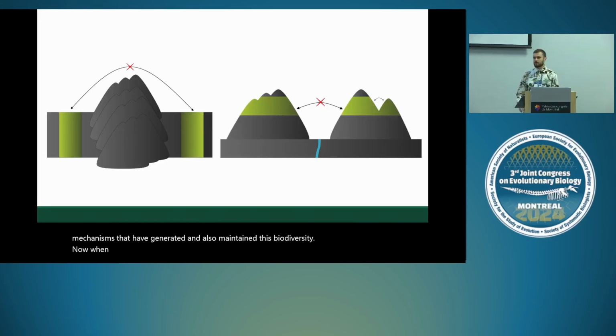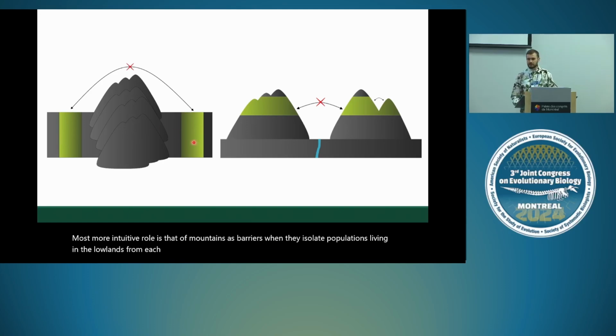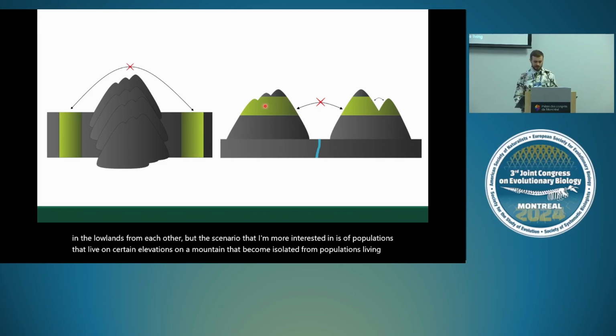Now, when we think of the role of mountains, the more intuitive role is that of mountains as barriers when they isolate populations living in the lowlands from each other. But the scenario that I'm more interested in is of populations that live on certain elevations on a mountain that become isolated from populations living on distinct mountain ranges and get separated by bodies of water or lowlands in between.